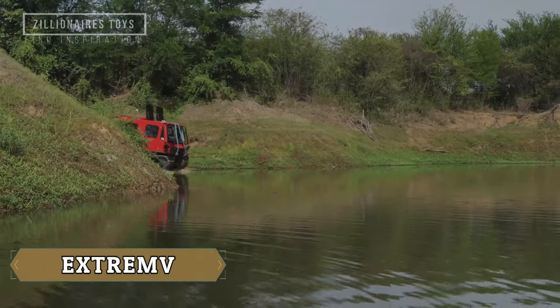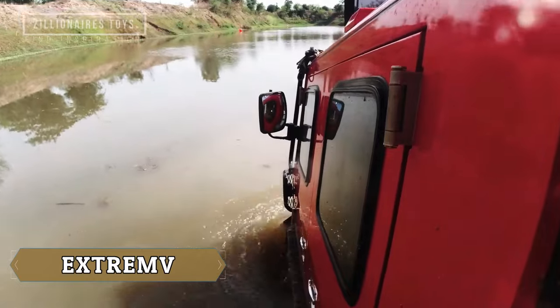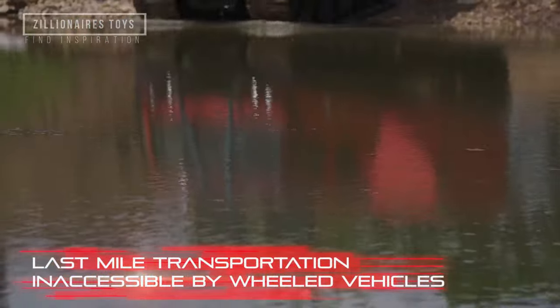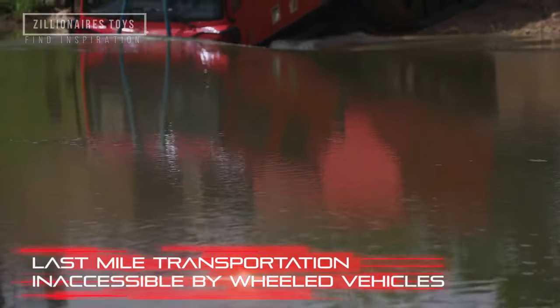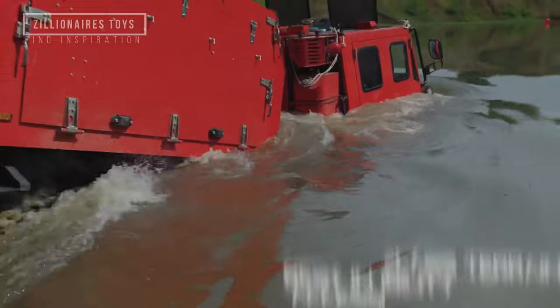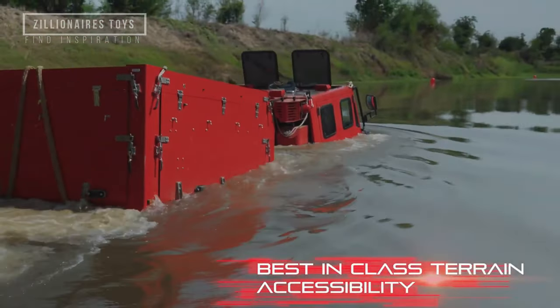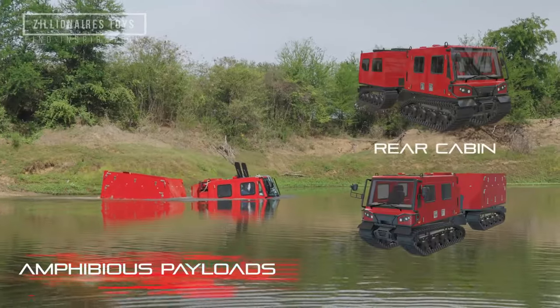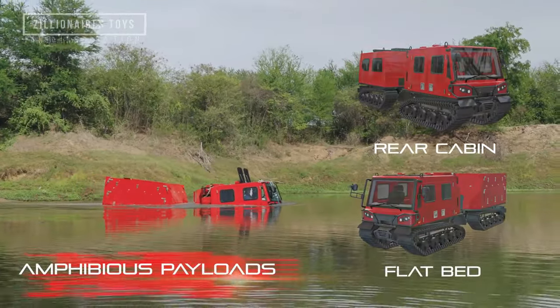From deserts to snow, mud, and the Alps, we have the ExtremV, capable of traversing 80% of Earth's terrain. It's a civilian version of military tracked ATVs. The ExtremV serves various purposes, from rescuing tourists, to delivering aid, or transporting doctors to remote areas.